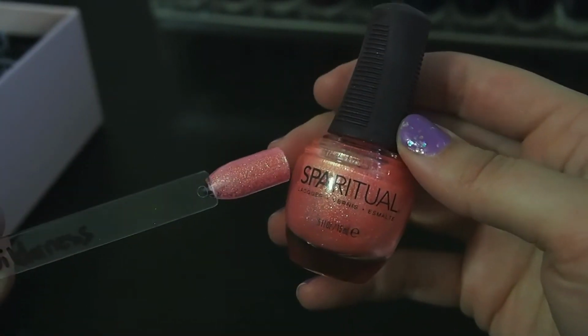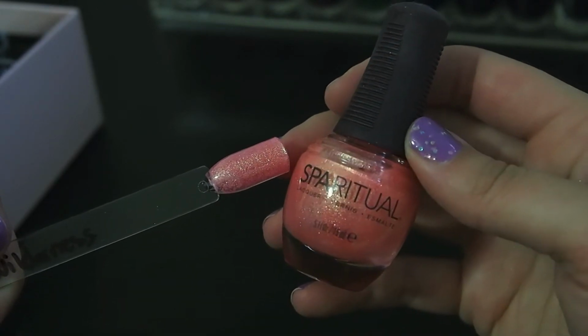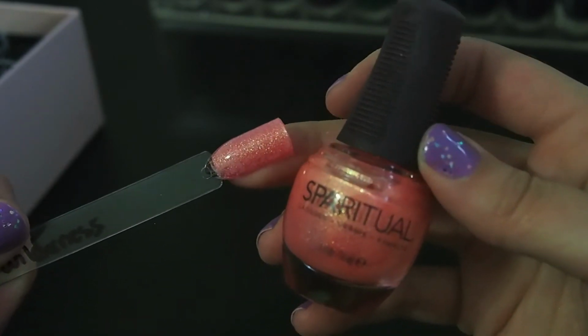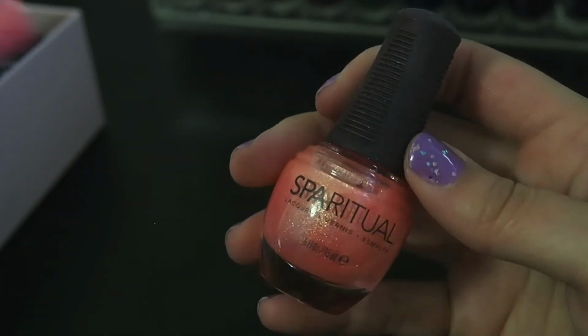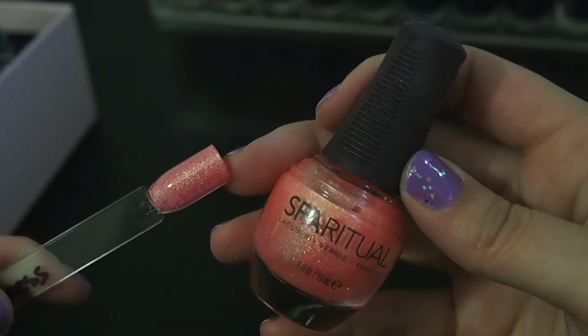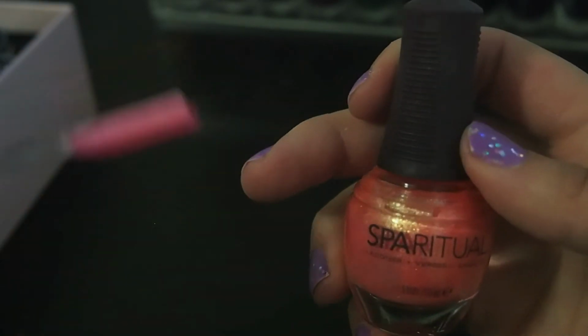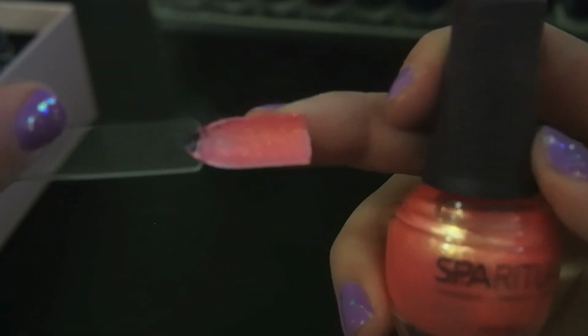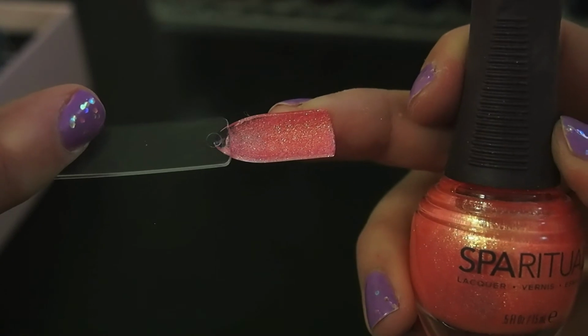Right, this is from Spa Ritual, and it's in the shade Wilderness. I got this in my first glossy box, I believe, and it's kind of pink with orangey type glitters. I feel like it's very pink, but it has some sort of goldy oranginess to the reflect of the glitters, and it is a textured polish, if you can tell. I don't know if you can tell, but it's very similar to the sugar one that I showed you from Sally Hansen.